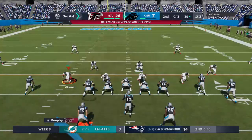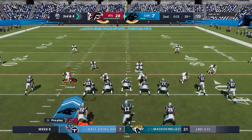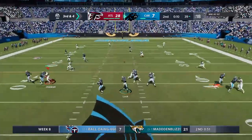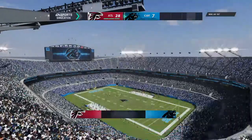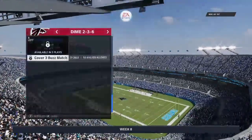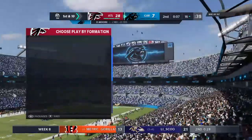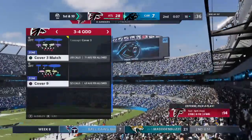And it looks like we've got a dime set here defensively. 6 DBs in the game. Locke looks to throw it again. He's going to look deep. That's caught inside the 20. Now a timeout. 7 seconds left in the first half. 1st and 10 at the 16-yard line.